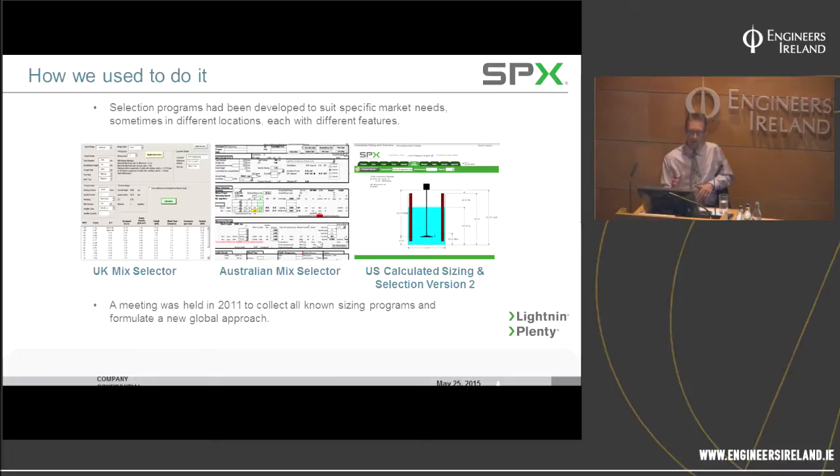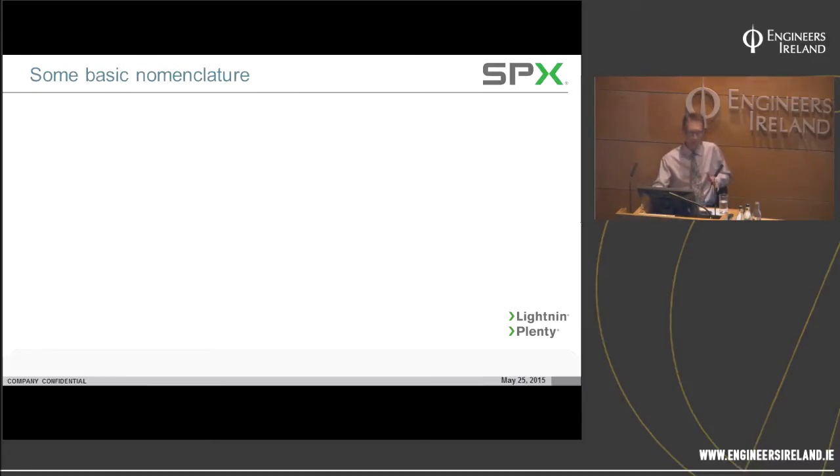And it was recognised 4 or 5 years ago that this wasn't really ideal, because we had different people doing different things, not easy to spread best practice to everybody. So there was a meeting held to gather together all the different ways of doing things, and to try and formulate a more consistent approach that we'd use from that point on.